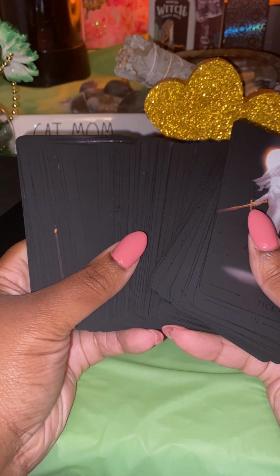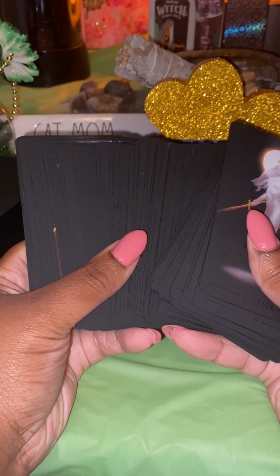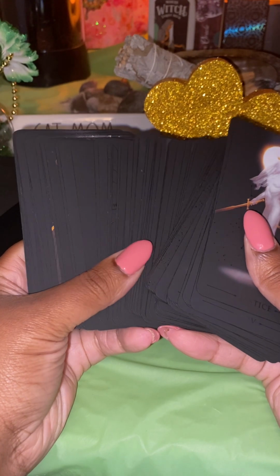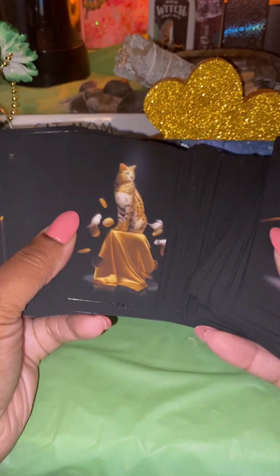My little girls, Phil and Lil, are both in here, so you may hear some little bells rattling around. You may hear some meows, okay, because they're sitting at my feet.